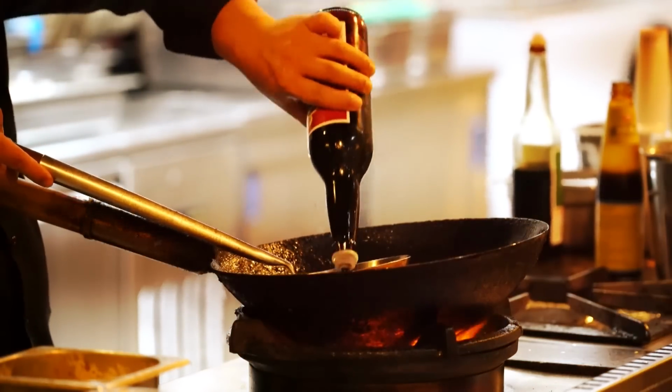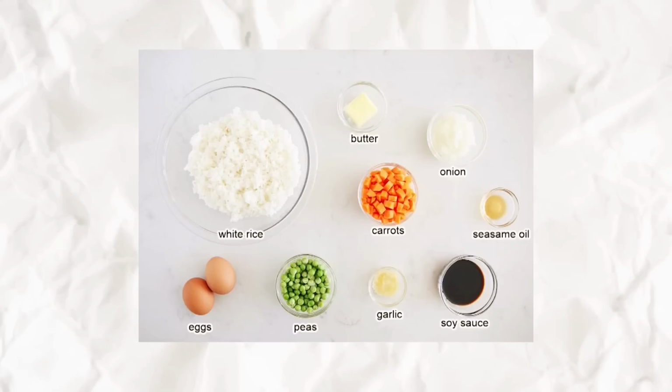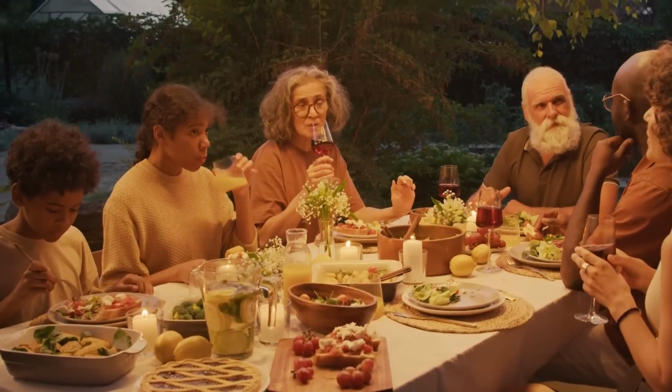Minimal equipment is required, and the process is accessible to novices and seasoned cooks alike. No complicated ingredients are necessary. In just a few minutes, dinner is ready, delivering both convenience and satisfying flavor.